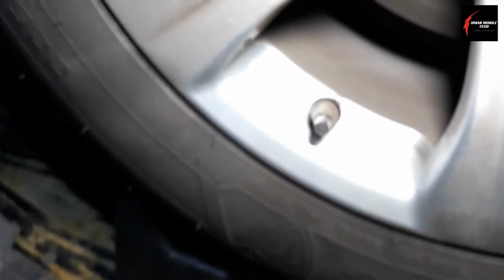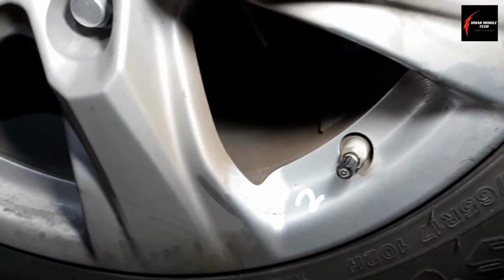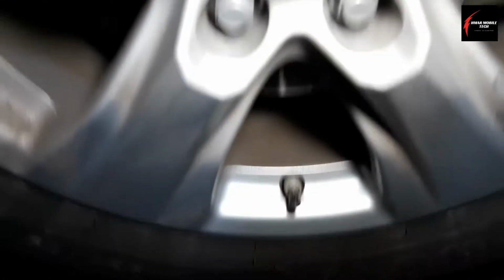So what we can start with first is I've gone ahead and numbered all the wheels. As you can see here, I've got one numbered there, and this is the driver's side front, and then here's the driver's side rear is 2. And then passenger side rear is 3, and passenger side front is 4.